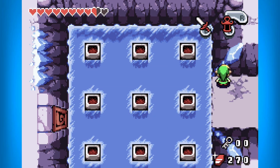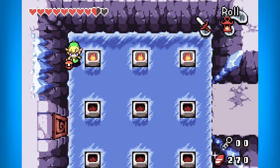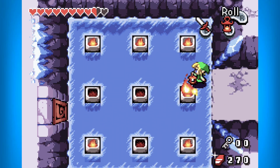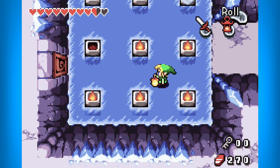Oh gosh. Okay, here we go. This one. Here we go. I got this on my first try last time, and I was very surprised because I feel like I wasn't doing it very well. Nope. Oh, I'm slipping.